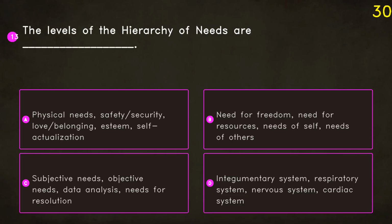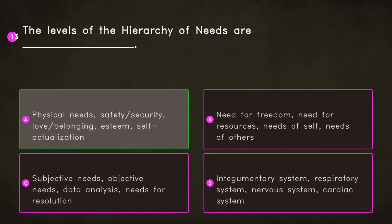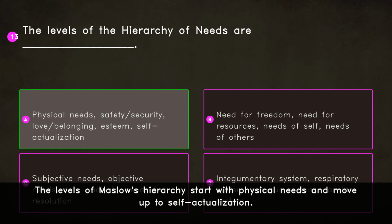Question 13. The levels of the hierarchy of needs are blank. A. Physical needs, safety/security, love/belonging, esteem, self-actualization. B. A need for freedom, need for resources, needs of self, needs of others. C. Subjective needs, objective needs, data analysis, needs for resolution. D. Integumentary system, respiratory system, nervous system, cardiac system. The correct answer is physical needs, safety/security, love/belonging, esteem, self-actualization. The levels of Maslow's hierarchy start with physical needs and move up to self-actualization.